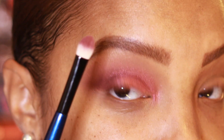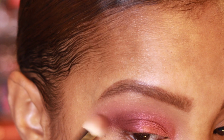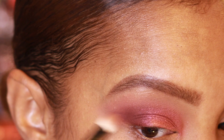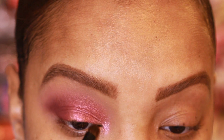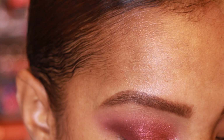Go back in a little bit with that soft shader brush, going back in with that shade Untamed. That was that deeper shade, and just going to put a little bit more here where we lost it, kind of fuse it into the crease. With the Definer brush by Sonia G, we're going to pick up the shade Irresistible right here. And this looks like it's going to be gorgeous as well. Just going to pop that in the inner corner.